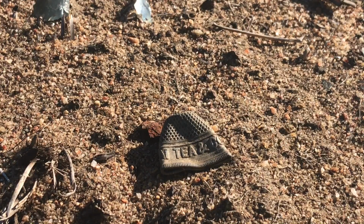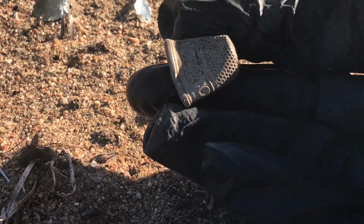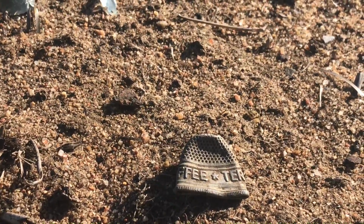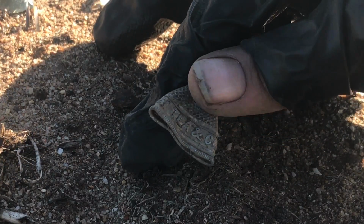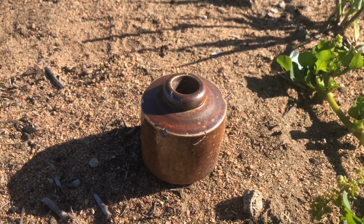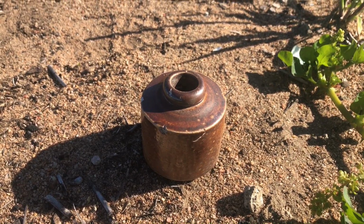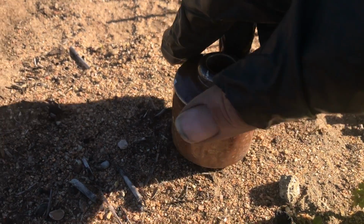Well, here we have a thimble. It's a little bit squashed, but it's actually in relatively good condition. Actually, I'll just leave it here for a sec. The lighting's better that way. It's actually got a company name on it. It says Terrell on the side, tea and coffee. Terrell tea and coffee. I can't believe I just found this on the surface. How did I not see it in the first place? I can't believe it was just sitting there on the surface.